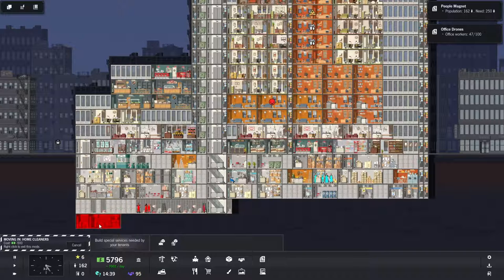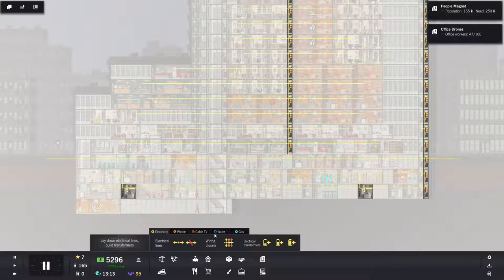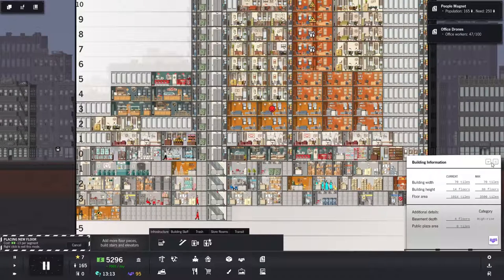Housekeeping services. Why would you leave two blocks there? Oh my god. It's like you guys have never built anything before. Come on, get your act together. Okay, utilities need to be connected. All right, I've got a question.